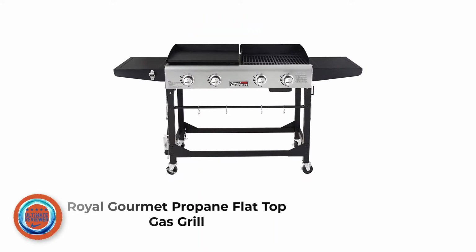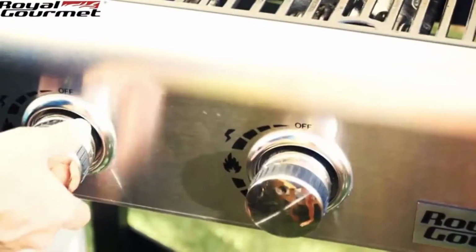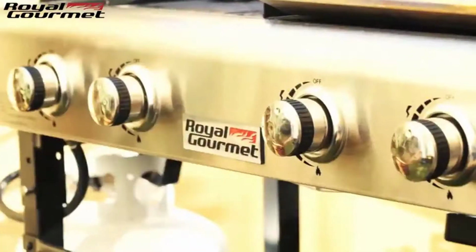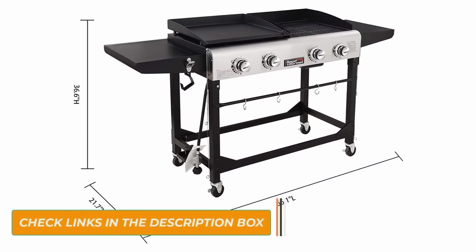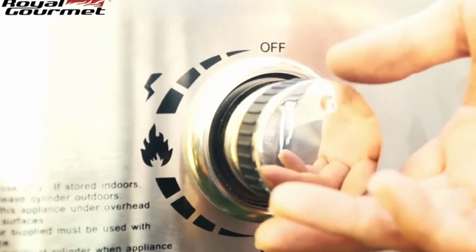Number 3. Royal Gourmet Propane Flat Top Gas Grill. If you like to have outdoor barbecue parties, the Royal Gourmet GB4000 4-burner propane gas grill griddle is a great space-saving grill that comes with plenty of features you need. It has an electric igniter and four 13,000 BTU burners that produce a tremendous 52,000 BTUs of cooking power. The 744 square inches of pre-seasoned grill surface provides enough cooking area for a large group or family.